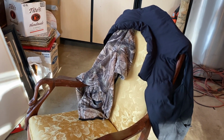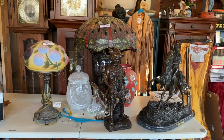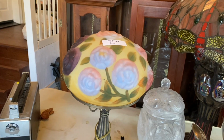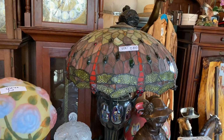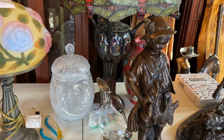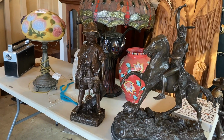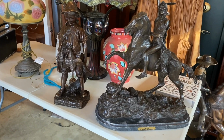Okay, so we're heading into the garage now, and I can honestly say we're about to see some of the most unique pieces I have ever, ever seen at a yard sale before, at least in California. That lamp was so gorgeous. I really wish I could have seen it lit up. And this Tiffany style, probably a reproduction, still beautiful. See these bronze statues? Just the beginning. Just wait.